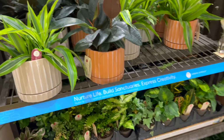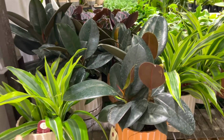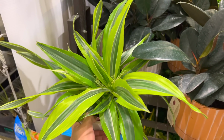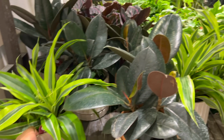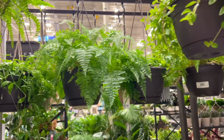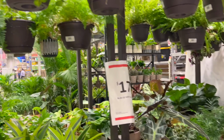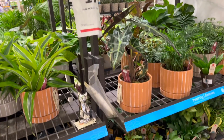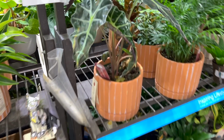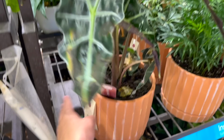Here's some other beautiful plants. Another lemon lime dracaena. Some rubber trees, rabbit's foot fern. I keep seeing these signs about the sales, but I am so confused. I don't understand, girl. Beautiful alocasia.